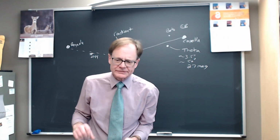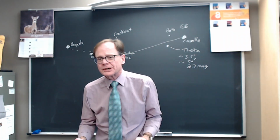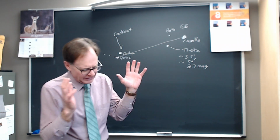We're talking about the week of December 11th, 2023 this time around. This is our annual Geminid meteor week. This is my favorite meteor shower of the year, and so I like it.